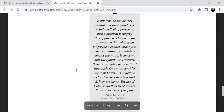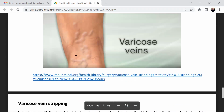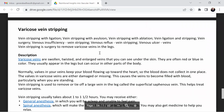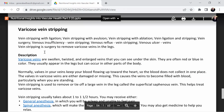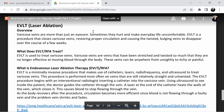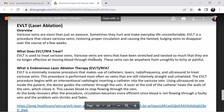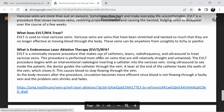This is an article from Alan Nittler, who was a medical doctor in California, who wrote about the Collinsonia root and his care. And of course, varicosities, again, what are the solutions from the medical science standpoint? Stripping veins or cauterizing, or ablating them. It gets rid of the seemingly ugly look of the veins or the pain from them, but it ends the use of that vein. It ends the use. And so that blood flow needs to be rerouted somewhere. Nothing has been fixed, just the outer. So you can read through these and what they recommend.